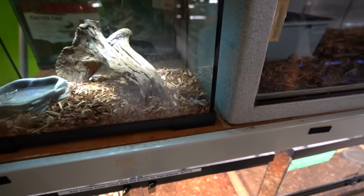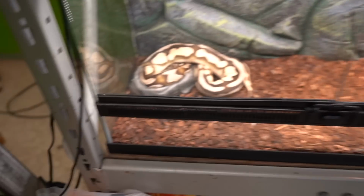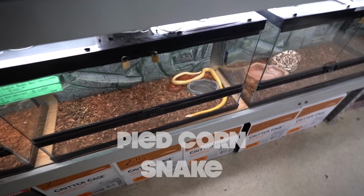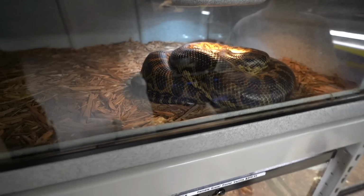That's actually a king snake, a Georgia king snake. Can you see him? Yeah. Cool. And that's a yellow belly fire double het pied lavender. What? Hey, that's a pied corn snake. Look at this biggest. That's what we need, one of that. No, we need one of these.